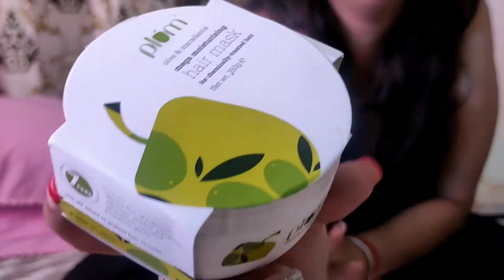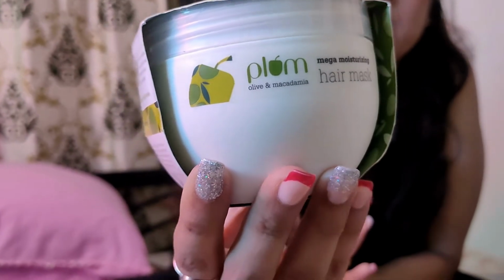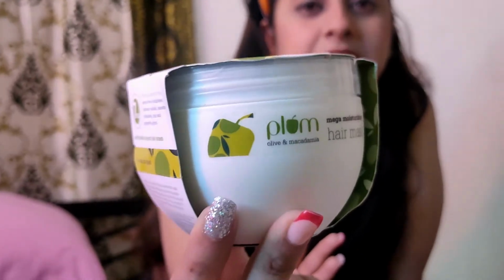This is olive and macadamia mega moisturizing hair mask. This is for chemically treated hair, but not only for chemically treated hair. अगर आपके बहुत ही dry hair और बहुत ही frizzy hair है तो I would suggest go ahead with this mask. I have been using it for 1 month now, and this has really worked wonders for my hair. So this is how it looks, and this is a big tub. Definitely, this product is going to last you for at least 2 to 2.5 months. You're not going to finish this hair mask so quickly. So this is my first product.